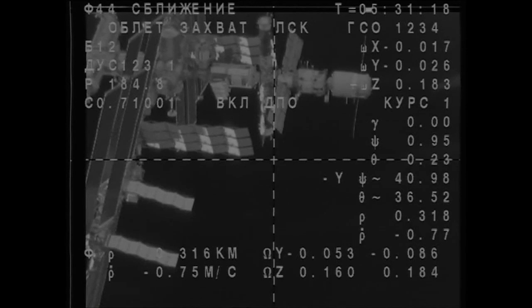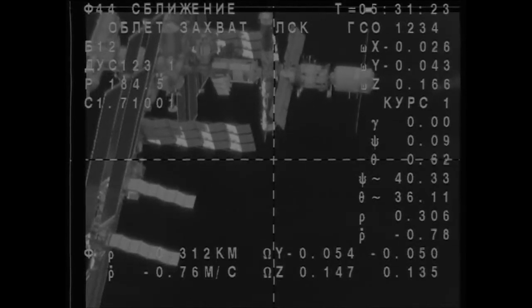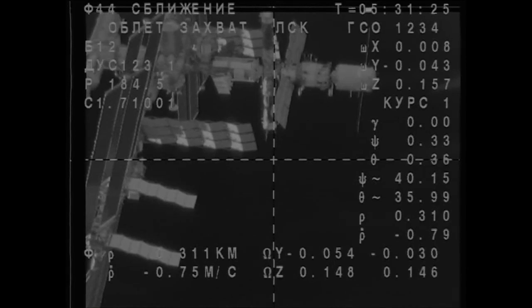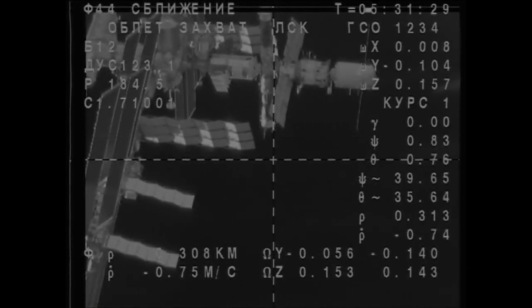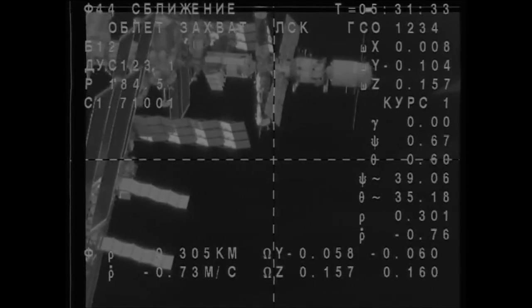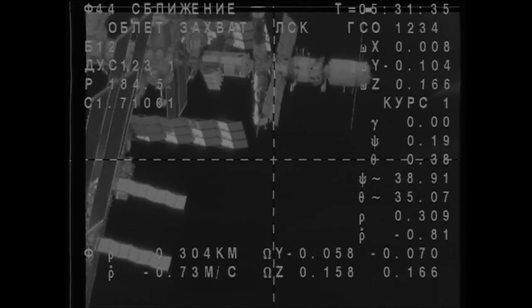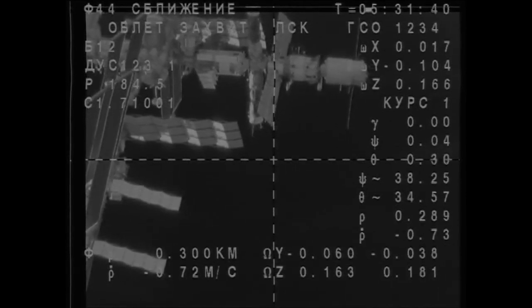So the current Soyuz TMA-15M arriving today will be the fourth of the series of visiting vehicles to the International Space Station, again joining two cargo vehicles and another crew vehicle, the Soyuz TMA-14M spacecraft.